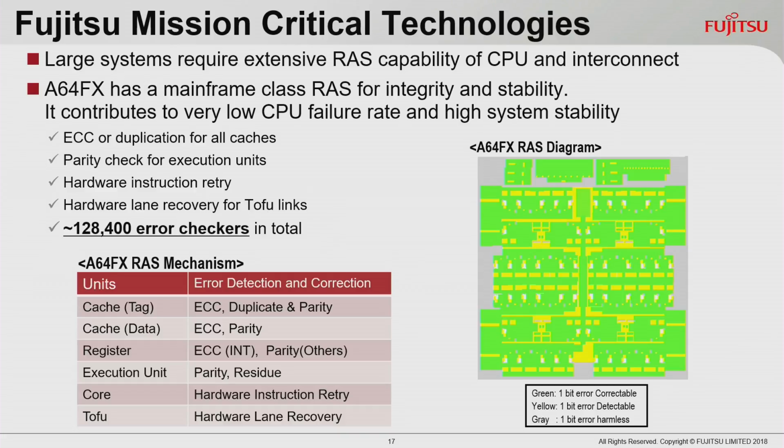Of course, TofuD links detect the single bit error. This link automatically retries their data transfer. This chip has 128,000 error checkers to identify error location more precisely. The diagram on the right side shows the A64FX RAS capability graphically. Almost all the area is green. Green means a single bit error correctable. Those features contribute to very low CPU failure rate and high system reliability.